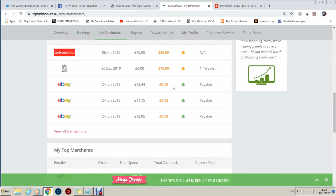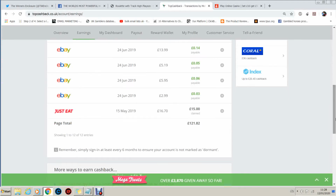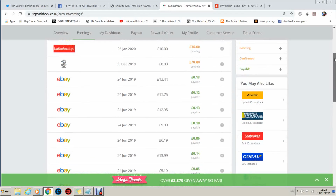When I do a bit of shopping, I get bits of cashback through eBay. It also does through Amazon and all top retailers that you can think of. Just Eat, I got a 3 meal to start with at £15. Came back into my PayPal pretty quick.